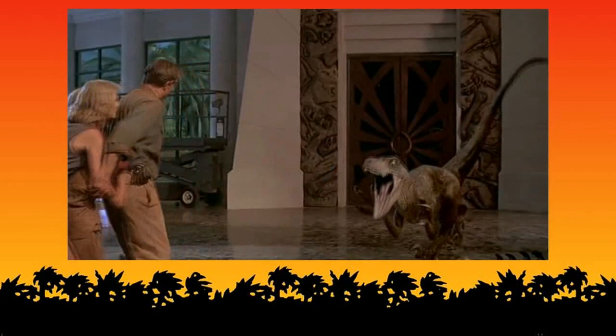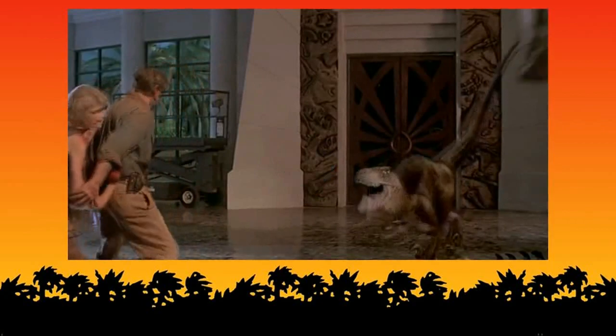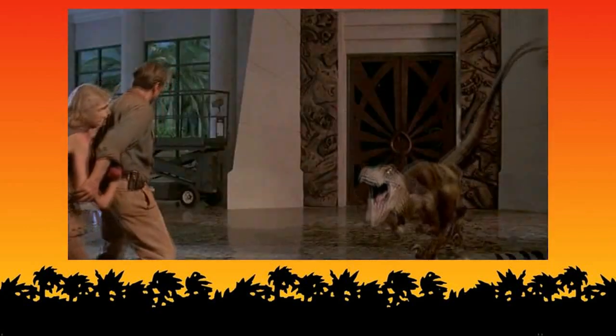The people are still looking straight at the raptor. The raptor jumps and then the people look away. Then Rexy comes in slightly from the side and bites down. And if you look at the people during Rexy's attack, they're not looking in her direction. They were still looking in the direction of the raptor, straight on.